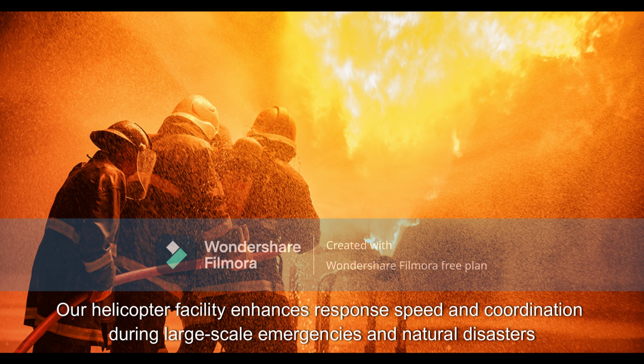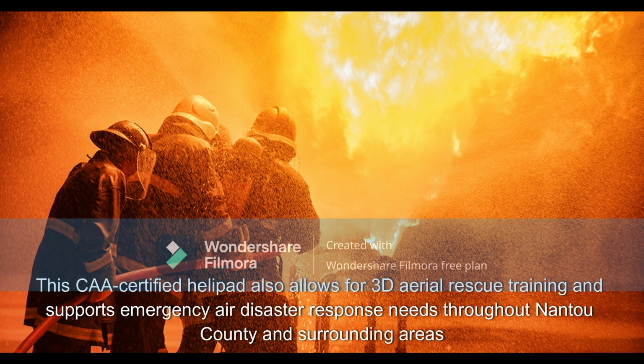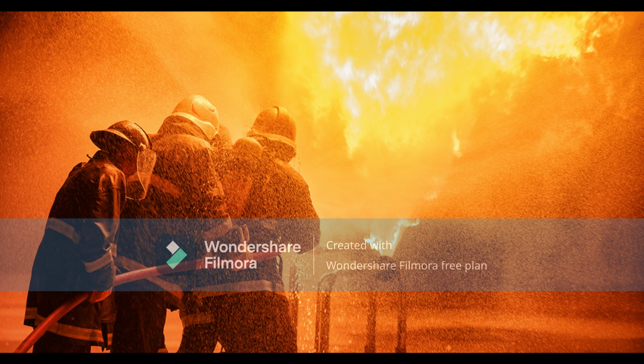Our helicopter facility enhances response speed and coordination during large-scale emergencies and natural disasters. This CAA-certified helipad also allows for 3D aerial rescue training and supports emergency air disaster response needs throughout Nantou County and surrounding areas.